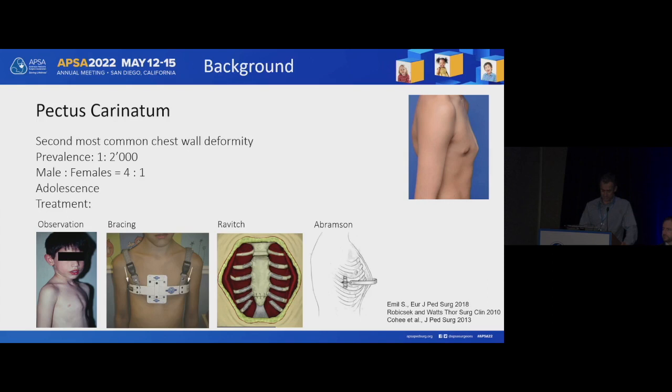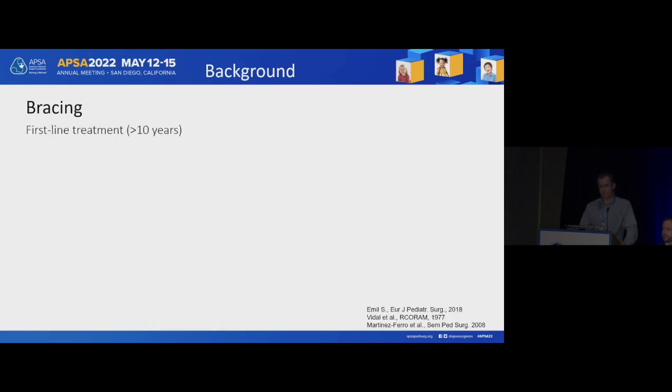the lateral chest wall. So bracing is considered by most pediatric surgeons, there was a survey in Canada, as first-line treatment in patients older than 10 years of age, as it has a very low complication rate, mostly consisting of either smaller skin irritations or back pain. But bracing outcomes are really not well documented in the literature.